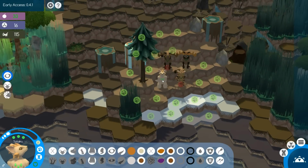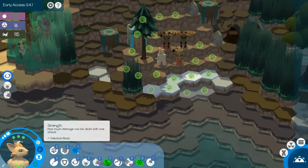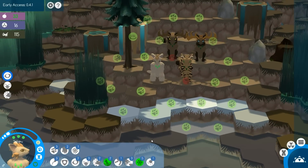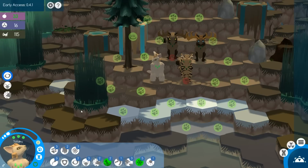So very exciting. What to do with you now, Tataku? Can he do anything? He can attack a little bit from his body. He can ram things with his body. But he actually has no ability to gather any food at all of any kind.